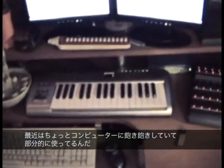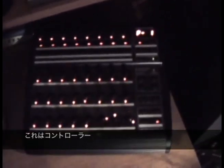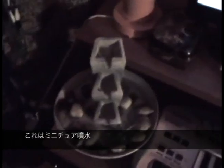Computer. Bit bored of computers at the moment, to be honest. I use it as a bit of a tool now. I used to make all my sounds on it, used to use a lot of digital soft synths and plugins, but it's just a tool now. I don't use it for making sounds anymore. There's my controller that I use for twiddling plugins and stuff. And there's my fountain. There's me.